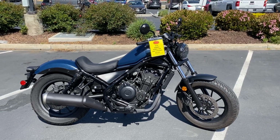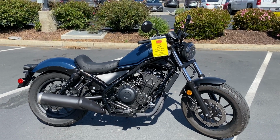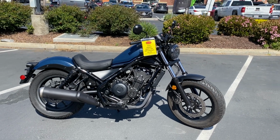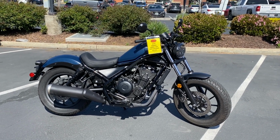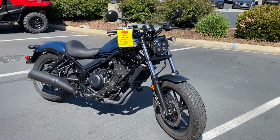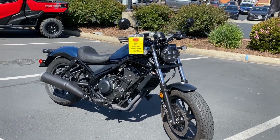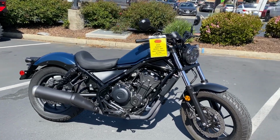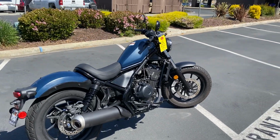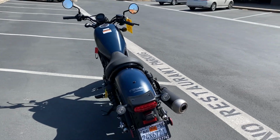Here we are at Contra Costa Powersports, and today we have our 2020 Honda Rebel 500 ABS. This lightweight twin-cylinder cruiser just arrived with only 1,730 miles. Beautiful satin blue paint finish, fuel injected, liquid cooled. It's got a really cool upgraded Mustang saddle.